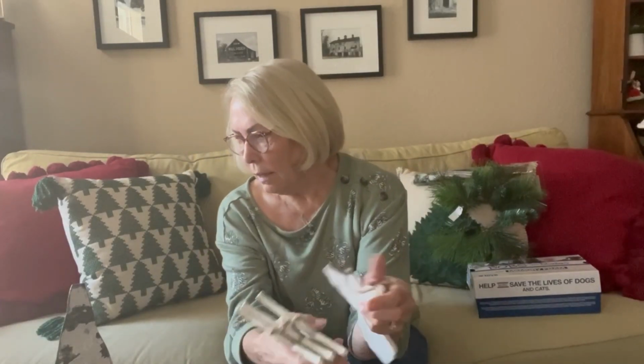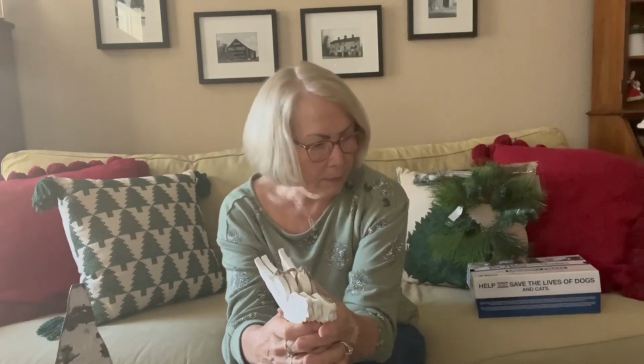So I think that's about all I bought. I'm looking. I always leave something out. I always do. I don't know why, but I think that's all I see. I showed you the little Santa mug.